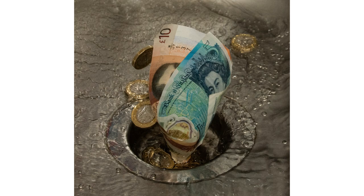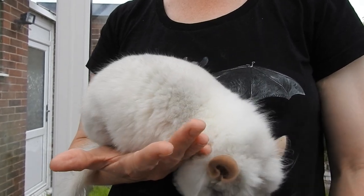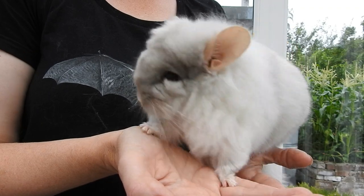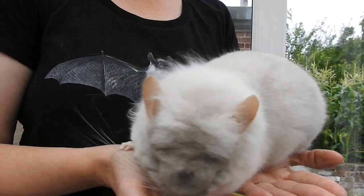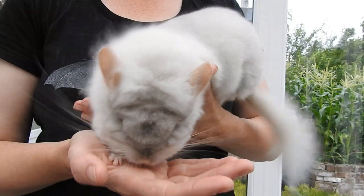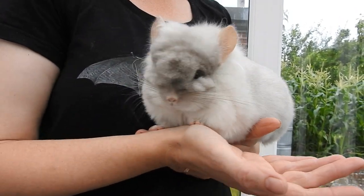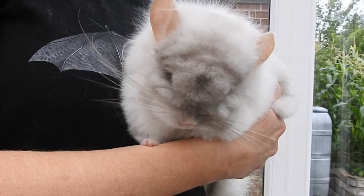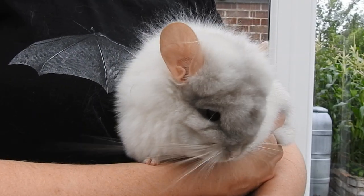They are my tips on how to save money when owning a chinchilla. So obviously some things you can't scrimp and save on, for example, chinchilla's health, definitely not. If a chinchilla needs to see a vet, they need to see a vet. Don't think you can save money on that. If it needs to happen, it needs to happen. You just have to bite the bullet and accept the costs involved in that. But for things in day-to-day chinchilla life, there are things you can do to reduce money. So yeah, they are my tips.